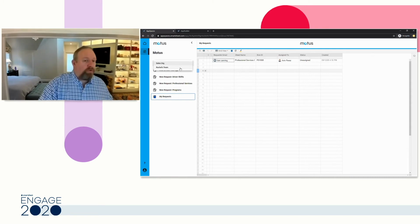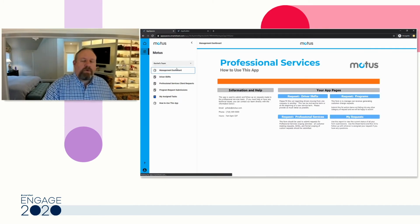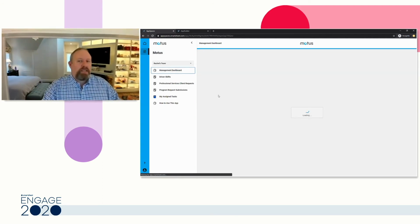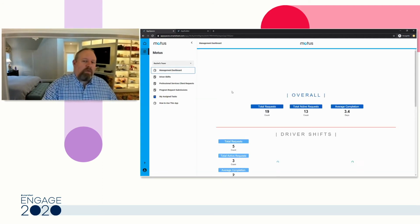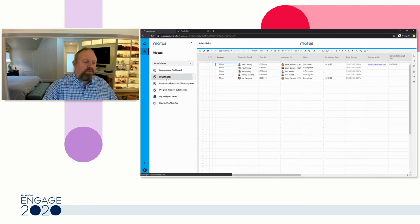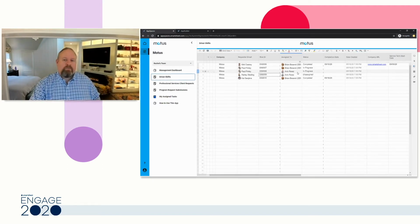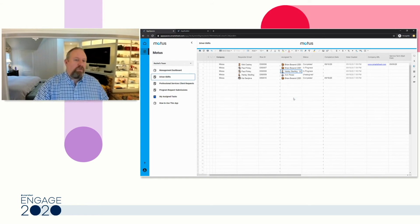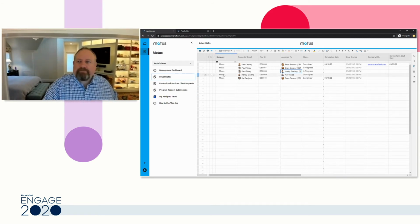Another cool thing about apps is the notion of roles. So this is the view that the sales org has. Rachel's team has a different view. They have a beautiful management dashboard that shows them everything about their professional services business and allows them to manage their solution and do their work actually directly within the tool. So again, Rachel's team lives in the app as well.